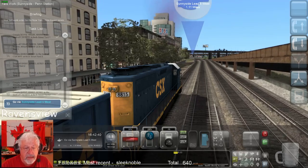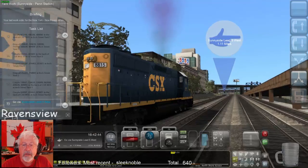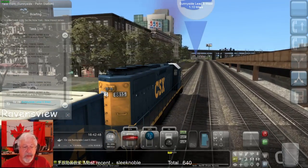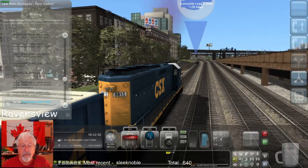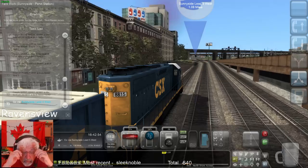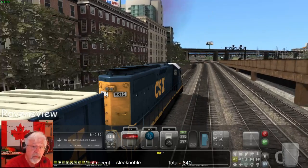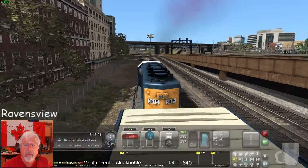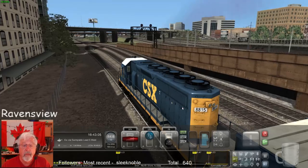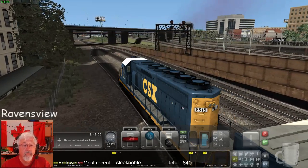I'm going via Sunnyside Lead 5 West. Oh, which is a bit away. I think I looked, and I do get to it, so I'll get to it faster at 15 than I do at 8. See stuff. Got a green light. Good.